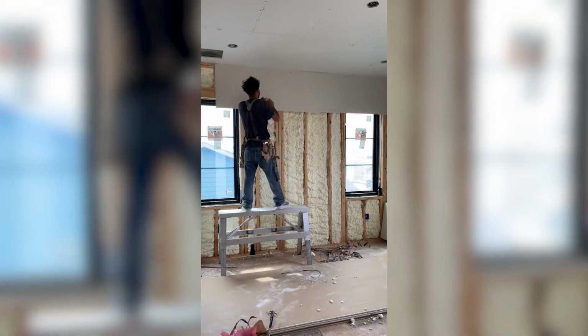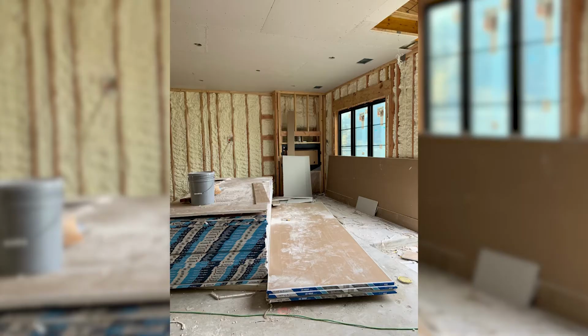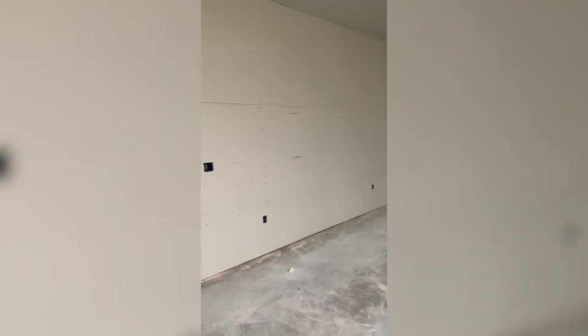So they've got to first hang the drywall, then they've got to tape and float, and they've got to sand. And they do this to make sure everything is straight and smooth. So basically it just means that we're prepping the walls to get ready for texture and paint. Once the drywall crew is done, then texture gets sprayed onto all of the walls and the ceiling. There are varying degrees of texture.